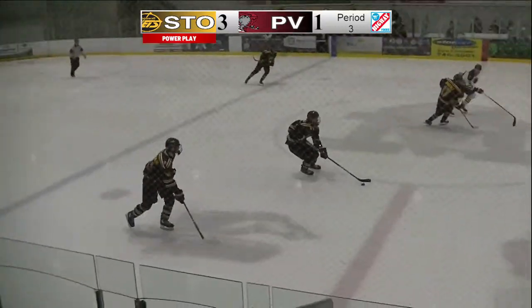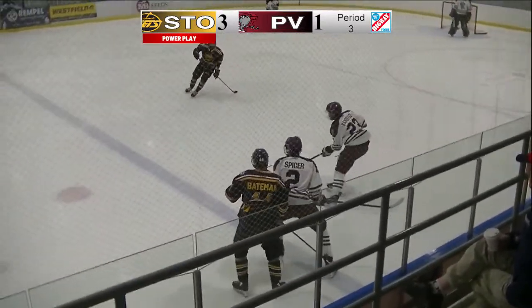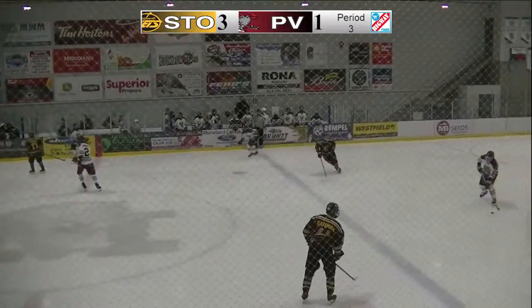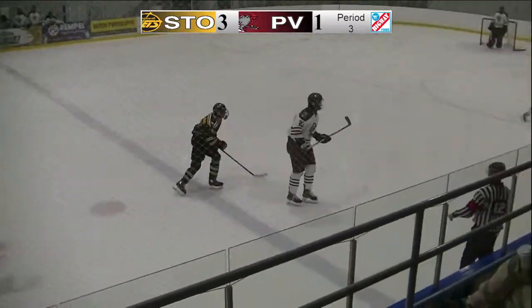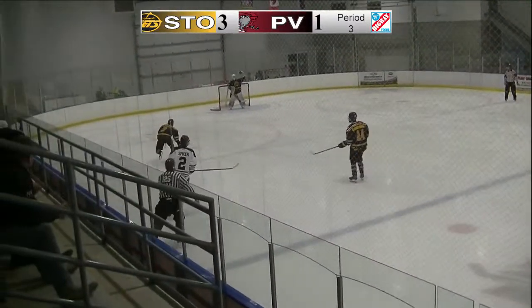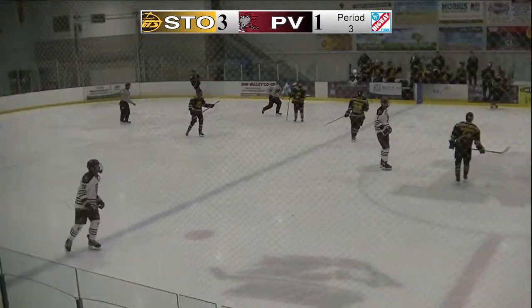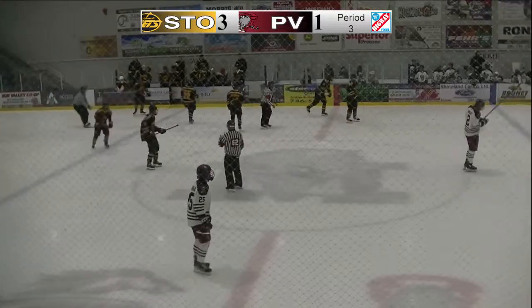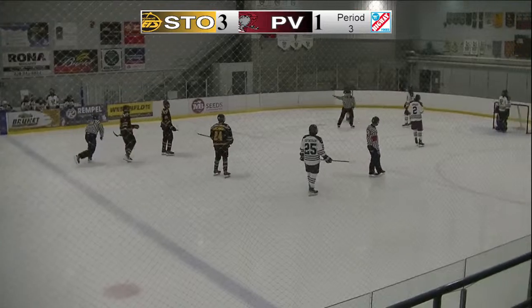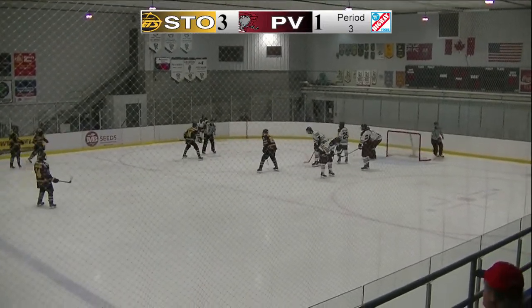Stonewall cutting up ice. And the road blockade at the blue line does its job by Spicer. And we're back to even strength. Twisters kill off the double minor. Long stretch pass, and the Twisters are going to get hit with an icing as Parker goes to tag up for the Jets. 10:16 on the clock. Shot totals are 23-21 in favor of the Pembina Valley Twisters. Down by 2 as we approach the back half of this third period.